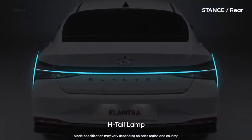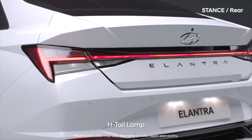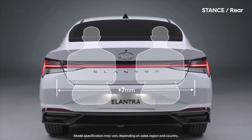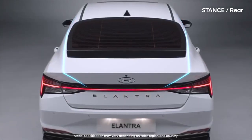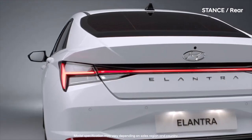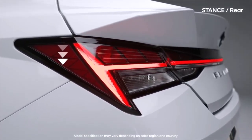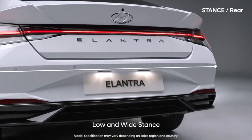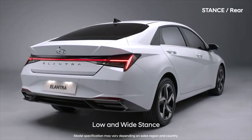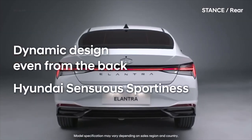The integrated H tail lamp that stretches horizontally represents the H in Hyundai in high-tech style. The cabin line that maintains the shoulder room of the rear seats while gathering towards the middle shows a sense of luxury that fits the larger width of the vehicle. The lowered rear lamp and wide bumper provide a visual sense of stability with a low and wide stance. Dynamic design, even from the back. Hyundai sensuous sportiness.